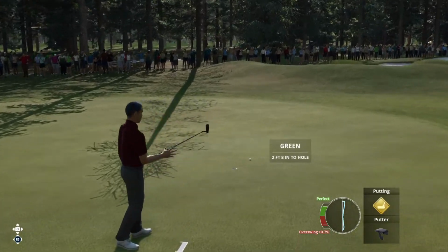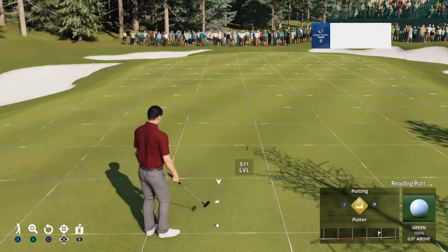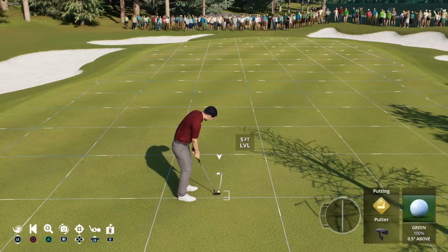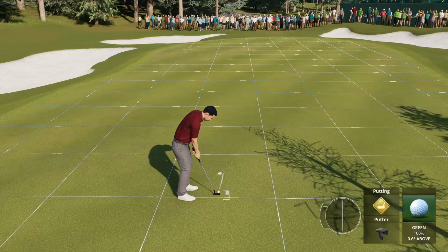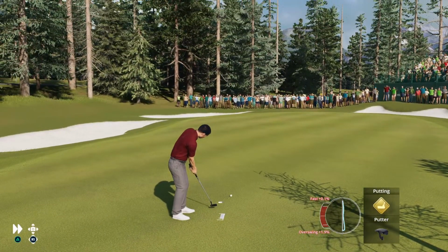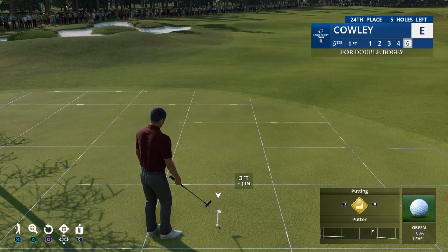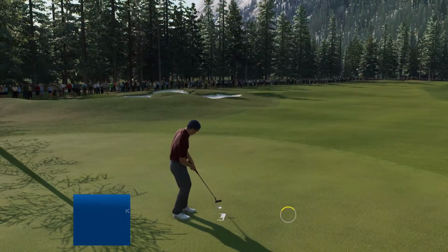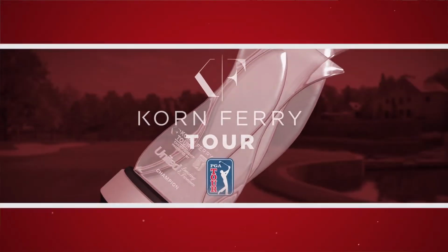Just going to sneak on by. No, rushed it. All right, that's in for a double bogey 6. And that's going to move him back to 2 over par.